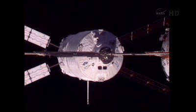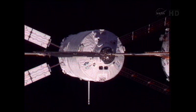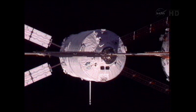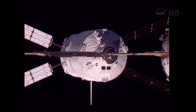The ATV is now within 15 meters of the Zvezda service module and continuing to close in fairly slowly. Of course, these views are very deceptive because both of these vehicles are currently traveling at 17,500 miles an hour, or Mach 25.